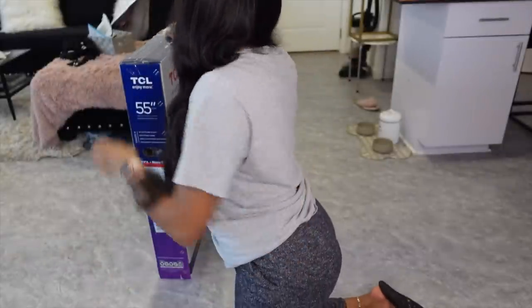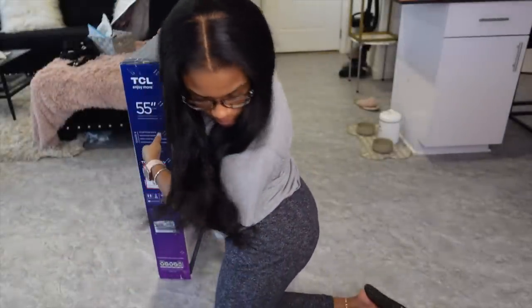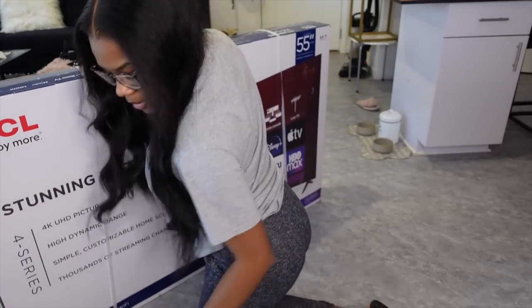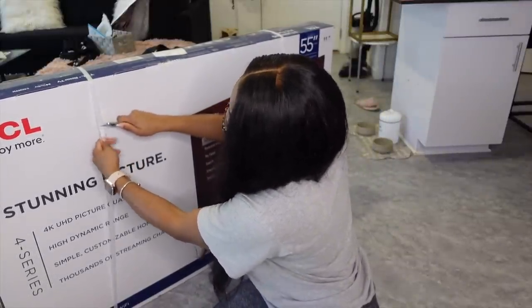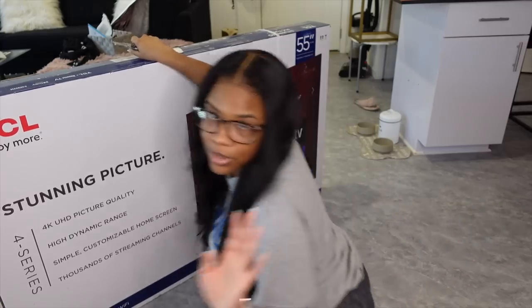All right, anyways, this is my TV. It's going in my bedroom. So I'm gonna go ahead and open it. Got my box cutter here. He said if anything's missing, anything's wrong, just give them a call back and they'll come replace it or whatever they need to do.